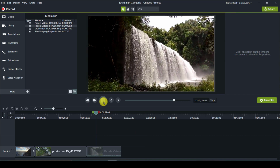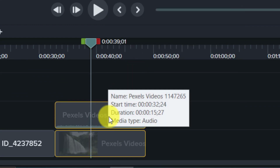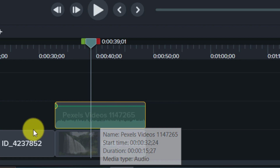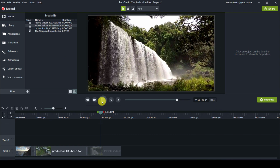Also, when I click play, I can hear that there's sound in this video clip. I don't want any sound in this video, so I'm going to delete it. If I right click on the clip, then click separate audio and video, this now separates the audio and video. As you can see, this is the audio wavelengths here, and this is the clip. I'm going to select the audio and just hit delete. And now this video clip will not have any sound.